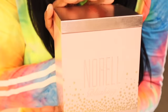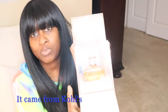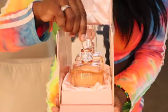Now, I have to say that this perfume right here is called Norel. Y'all see that? Norel Blushing. The only reason why I wanted this perfume, I was in Kohl's looking for something else. Look how pretty this box is. Look at this bottle. Get into this bottle. Look at the packaging. Look at this bottle. Right?